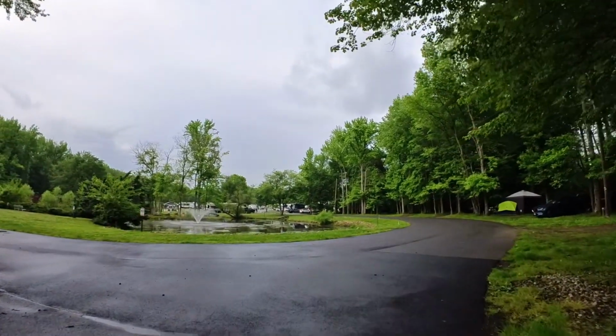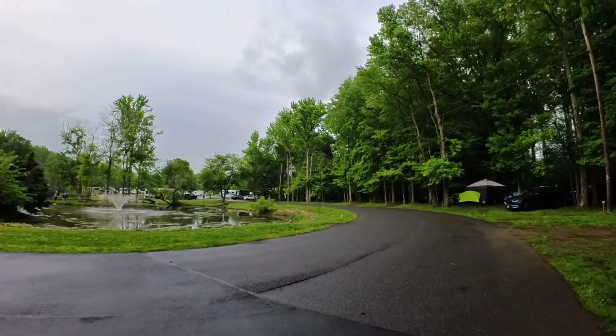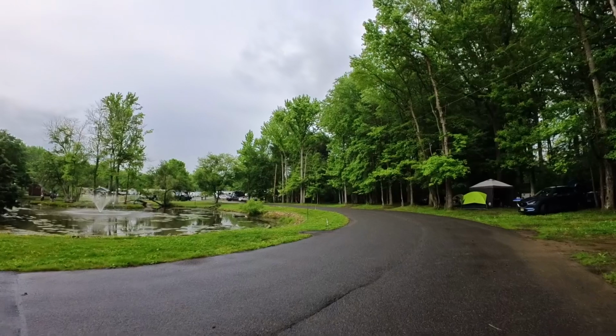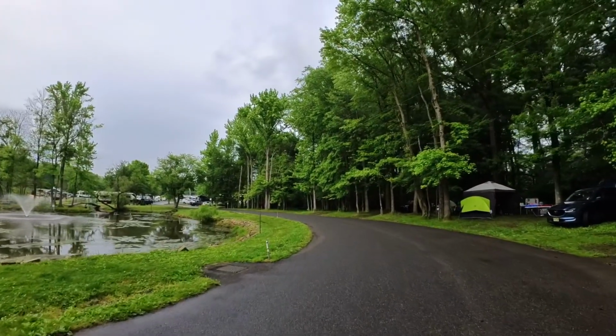We are, of course, about a week and a half early for the pool and spa opening, but they've got it filled with water. It looks like they've been over there doing the chemicals and all that, so if you're coming to stay for this summer, it'll be ready for you.